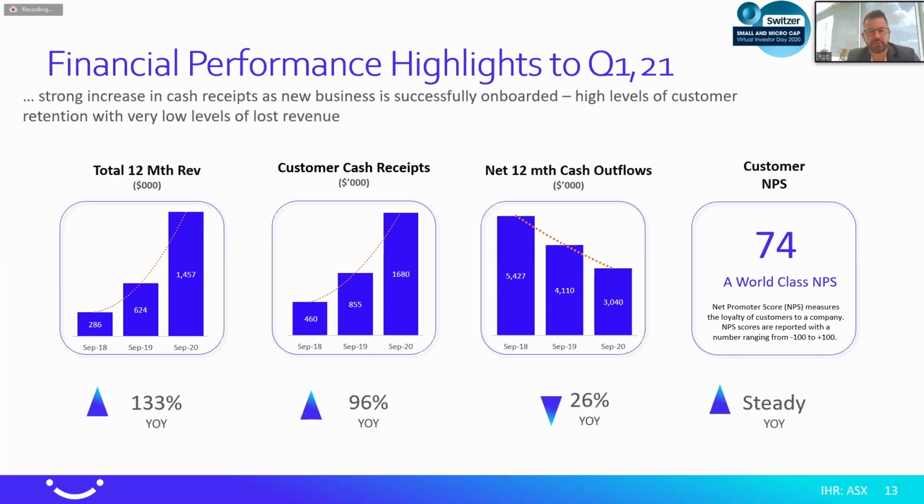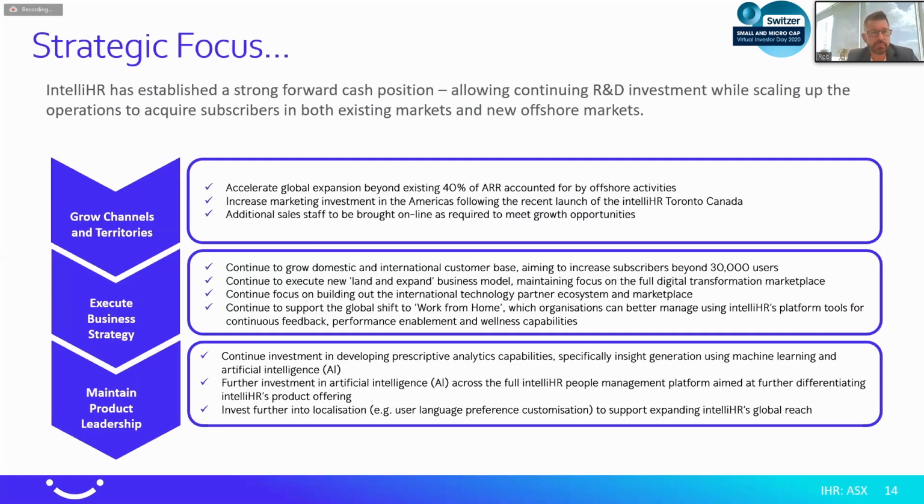Our financial performance, revenues obviously sort of moving up in a very positive way. Cash receipts as well moving very positively at 96%. But we're also containing our cost base and bringing our cash flows down. So the business is now starting to level to a maturity where it's got its minimum critical mass to service what it's actually doing. And our NPS at 74 is absolutely world class, and again a testament to the product and the service that's actually been delivered to a global marketplace.